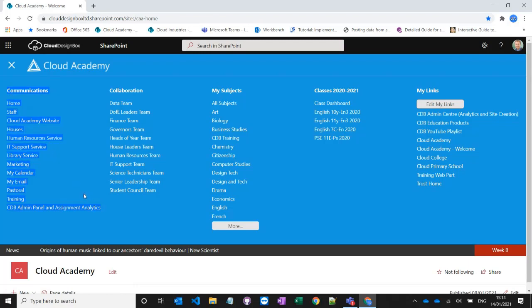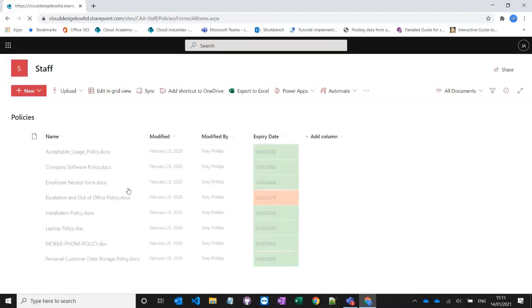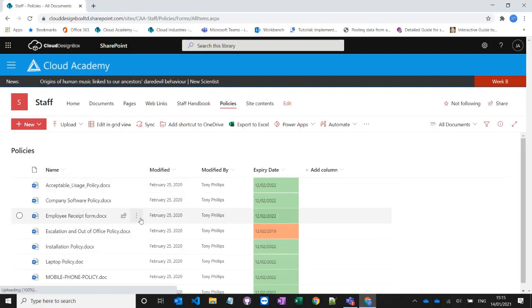So it might be policy information, it could be IT support guides, it could be marketing information, and that's information that is available to everybody in the school, but only certain people can edit those resources. So a quick example of that might be a staff site, where you've got maybe a staff briefing that you want to publish, a lunch rota, maybe some important documents that you want to publish, such as policies, staff handbook. And those resources will be available to all staff, but maybe only certain members of staff can actually edit those documents. So if I go into policies as a quick example, so I've got all my policy documents stored here.